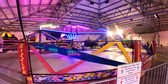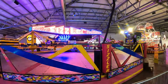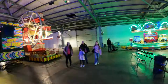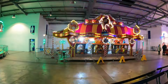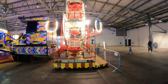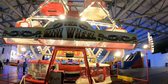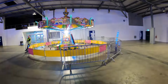I'm not sure if I've done this before. I don't recognise it. I have to do a bit of research on that one. We've got the Circus Afro, which is like a train set just over there. Mini wheel. The mini wheel. Little chairoplane set there.